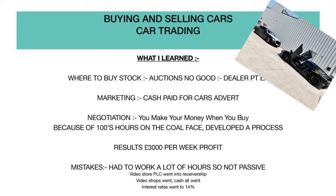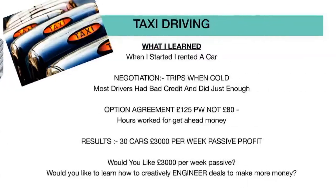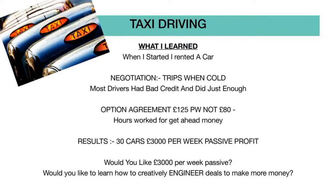It wasn't passive, you know, always permanently in search of stock, etc. And then Video Store PLC went into receivership. Boom, video shops went, cash all went, and interest rates went up to 14%. And oh my God, that was horrible. When Video Store PLC went bust, so did all of my shares, and I was back to scratch. Having over a 7-year period built up a £1 million business, it was back to the drawing board for me. I ended up having to taxi drive, which was horrible. I started renting a car, 80 quid a week it was.